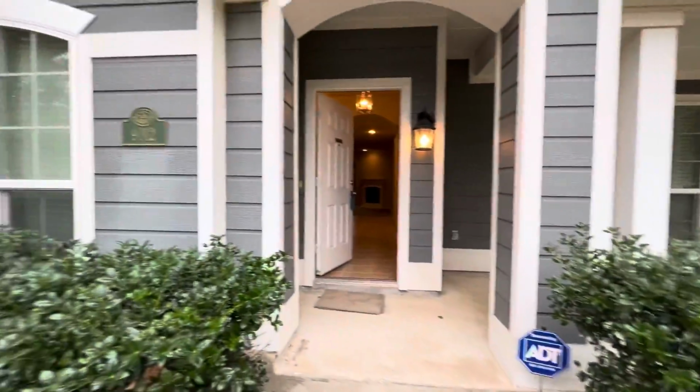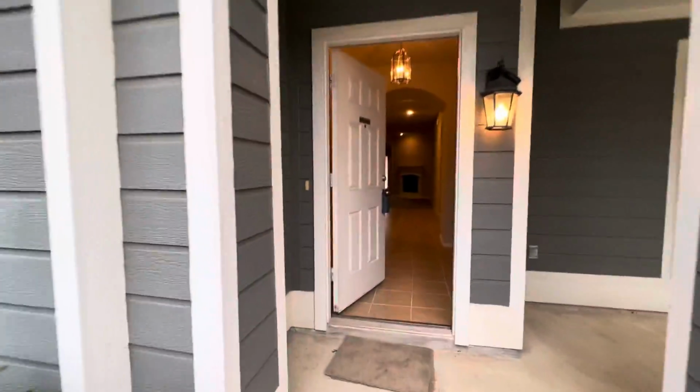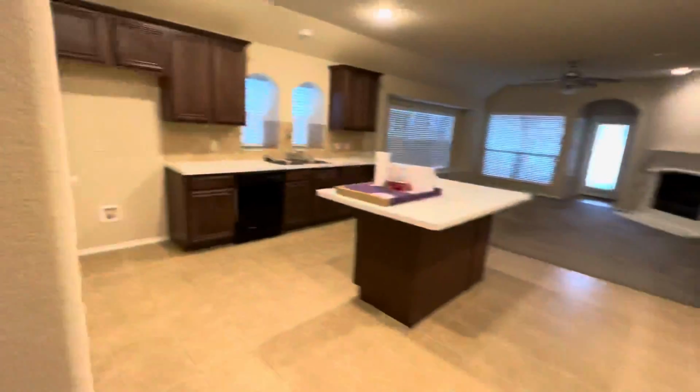All right, so here is the house in Providence Village. See, over to the left, first bedroom. They're not real big. Little dark colors, but not bad. House is nice and clean.